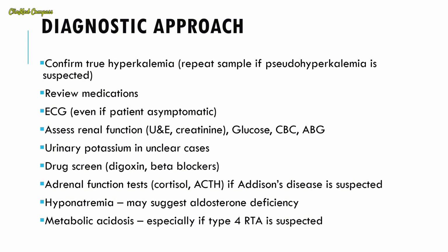As part of the diagnostic approach, you must confirm true hyperkalemia. If you suspect pseudo-hyperkalemia, it's important you repeat the sample collection. You review medications, especially those that can cause hyperkalemia. You do your ECG even if the patient is asymptomatic.